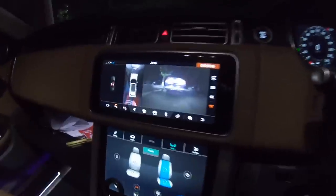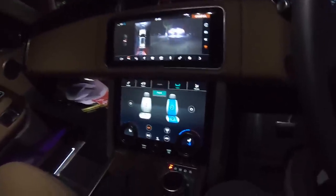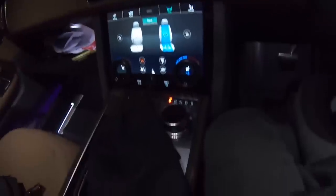Even the rear view camera, just look at it, okay? Now, it has multiple modes. Obviously, it switches cameras as well. And right now, cooling has been turned on. What a beautiful car. I love it.